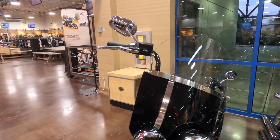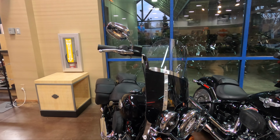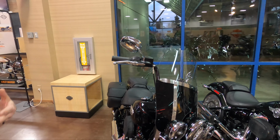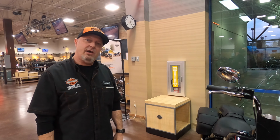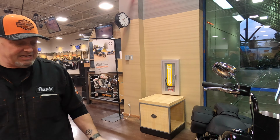And it's easily removable. Very easily removable. You can take the bags off. They're not designed to be quick release, but a couple of nuts on each side, and you're good to go. So anyway, just a legendary bike right there.